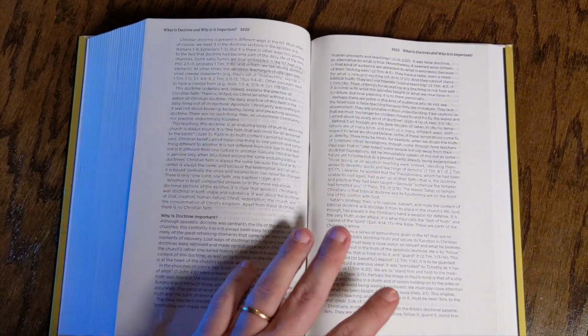Now, depending upon the study Bible that you use, if it's one like this, the CSB Spurgeon Study Bible, or the Reformation Study Bible Student Edition, or the ESV Study Bible, whatever study Bible you use, the notes and the commentary are going to be a little bit different depending upon the Bible. And that's the main thing when choosing a study Bible. What are you looking for in terms of the study notes that are a part of that Bible?